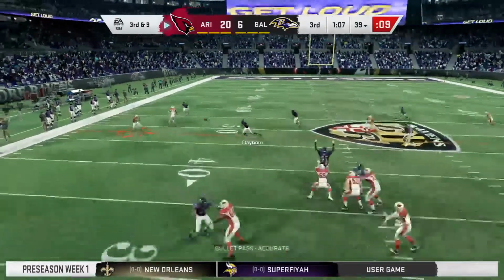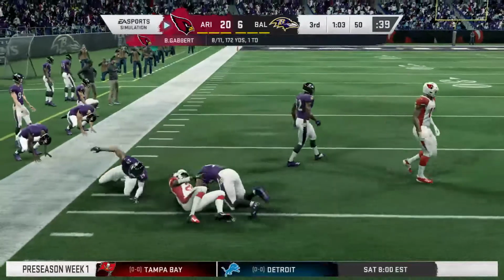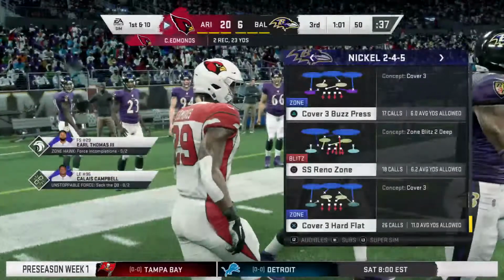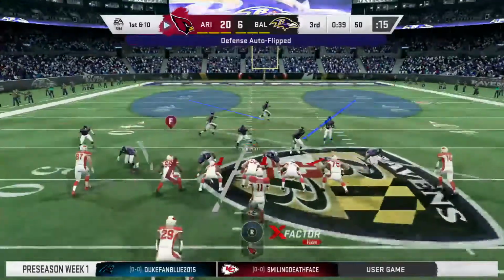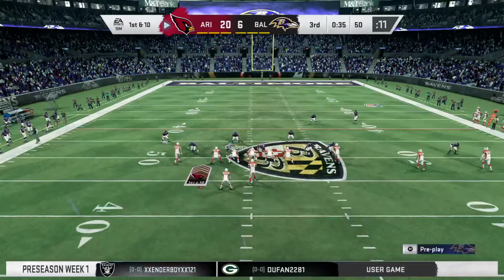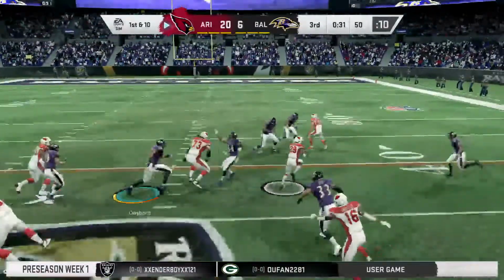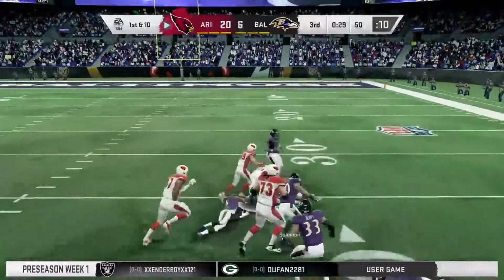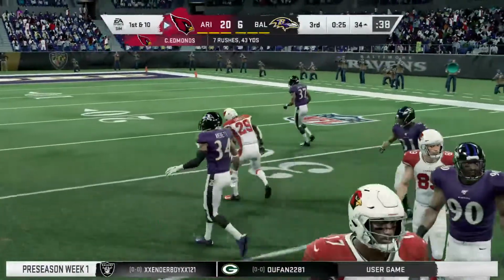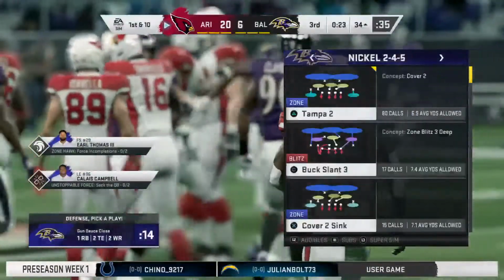On third down, Gabbert. That's complete to Edmonds, his running back. And he'll be stopped right at midfield. It's a gain of 11 and a Cardinal first down. On first down, Edmonds. And he gets this inside the 35-yard line. It'll be an Arizona first down on a gain of 17.